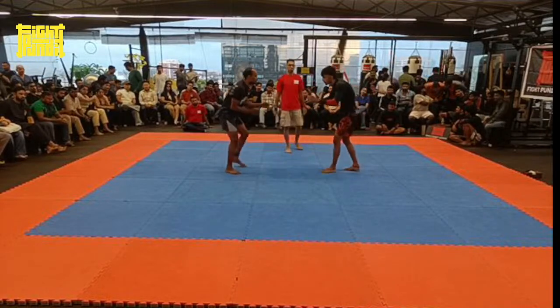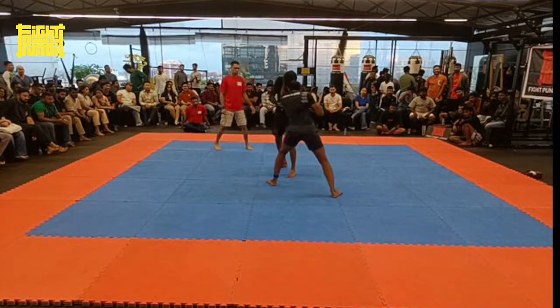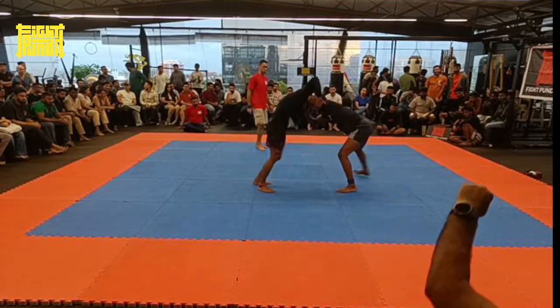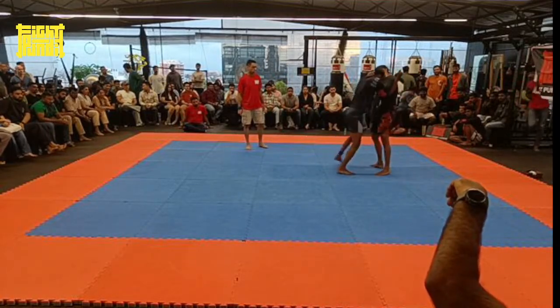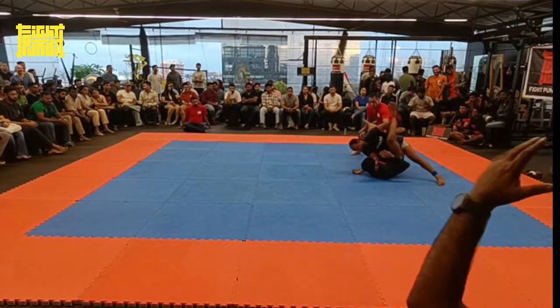Ankan versus Naveen. Ankan getting ready to showcase his guard again. Expect Ankan to try to make grips right up top, then pull guard into either an armbar or a triangle. There you see that, pulls guard right into a triangle and attack.